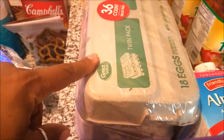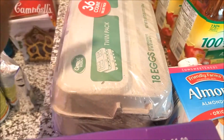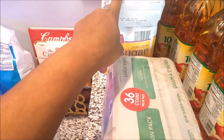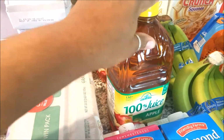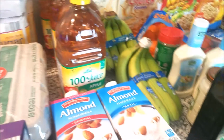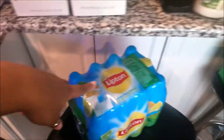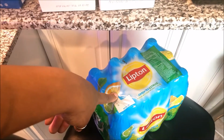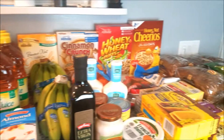We have some eggs, 36 count, which is only $2.98 from Walmart. Three things of the 4 pound bag of sugar. We have four things of apple juice, and that is it for that. Oh, and we have a case of ginger ale, and from Walmart, a case of Lipton tea. So that is that, and we're going to put this stuff away.